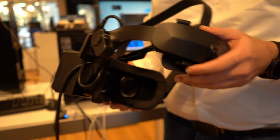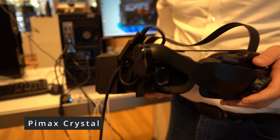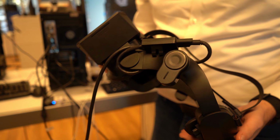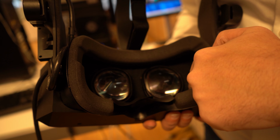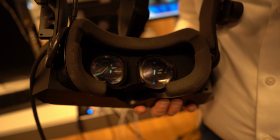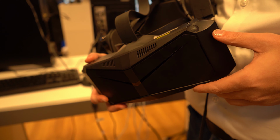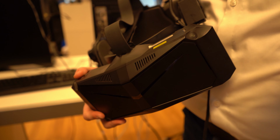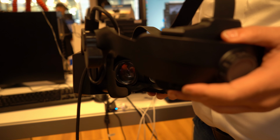First things first, I wanted to talk about a different device, the Pimax Crystal, since I was at the event, which is a very high-end VR headset that utilizes two QLED displays, one for each eye, to deliver a very crisp and very colorful image. It's a very immersive experience without a doubt, and similarly to the Quest, it already has a bunch of cameras built right onto the headset so that you can use it standalone. And speaking of standalone, it is also battery powered, so you have the option to use it completely untethered from your PC, which is awesome.